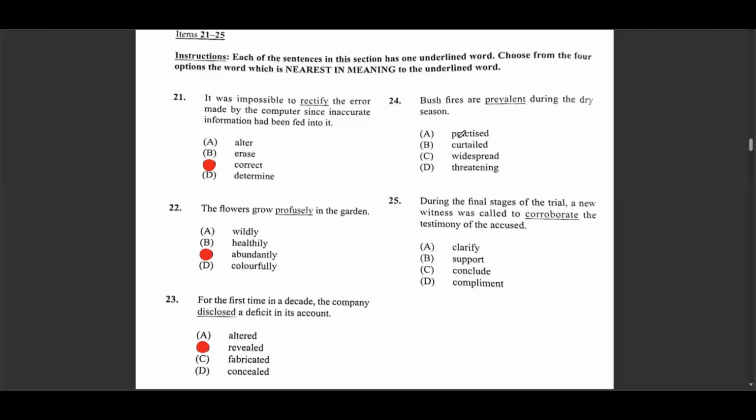So, bushfires are prevalent during the dry season. So prevalent means something is widespread. It's option C, widespread. And last one for vocabulary, number 25. During the final stages of the trial, a new witness was called to corroborate the testimony of the accused. So you want to corroborate this testimony, right? You want option B, support it.